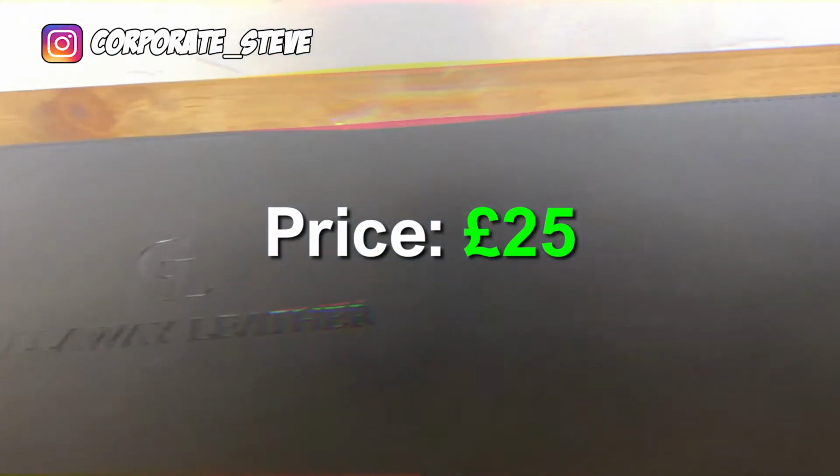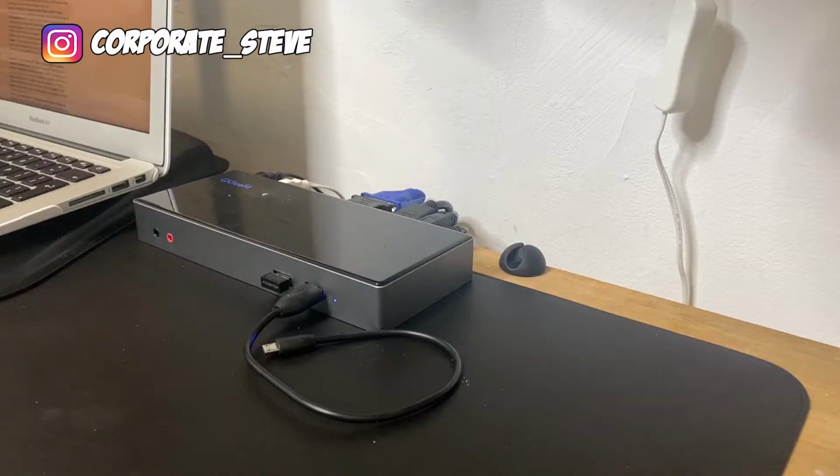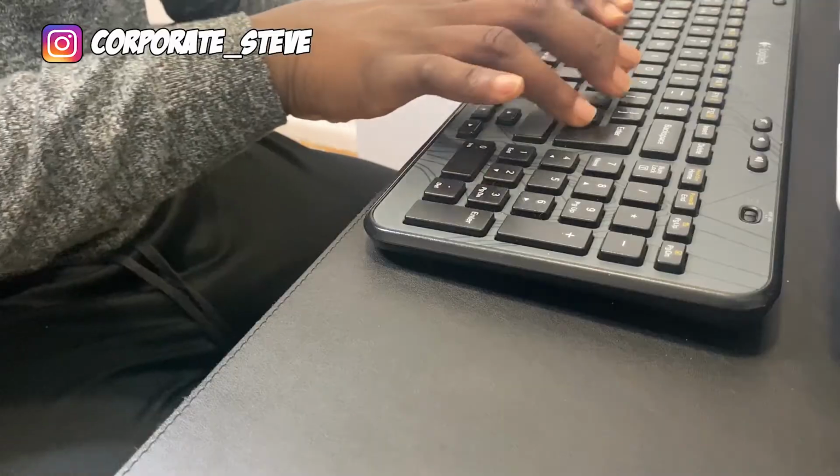So first thing on top of the desk is this slick leather desk mat, which I think really upgraded this from a dressing table to an actual working space. I love the way it looks and feels, and as we continue to build out the desk, you'll see how the mat complements everything else.